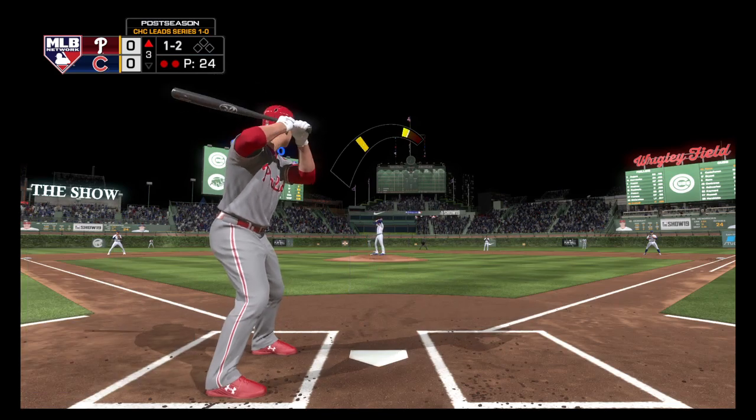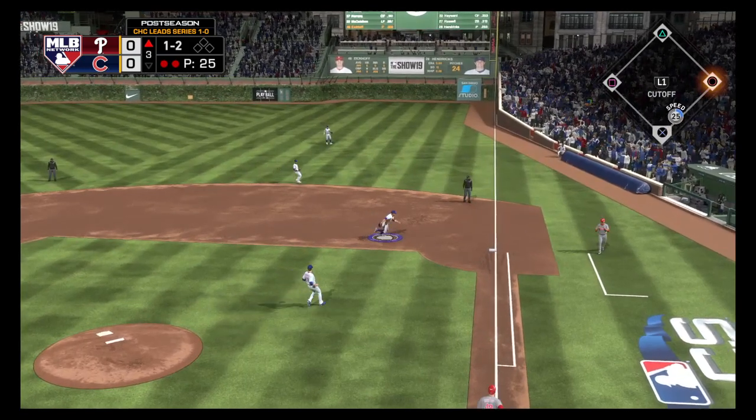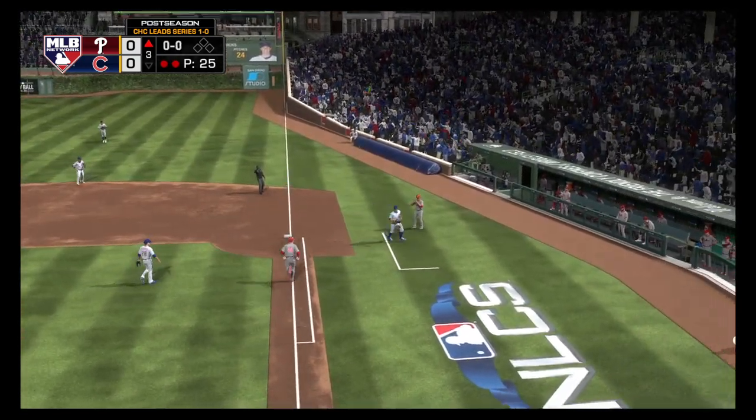Phillies are still looking to crack into the hit column in this one. This is on the ground over to first. Rizzo is there, and he'll step on the bag himself, and the inning is over.